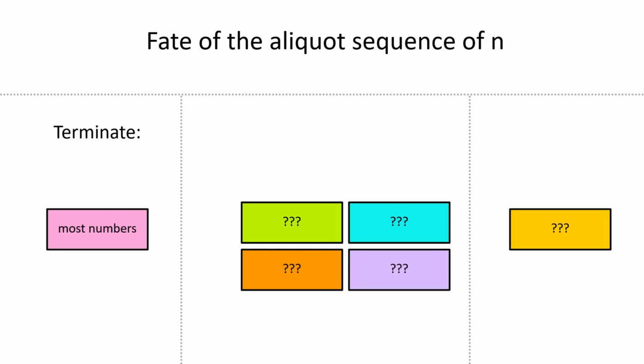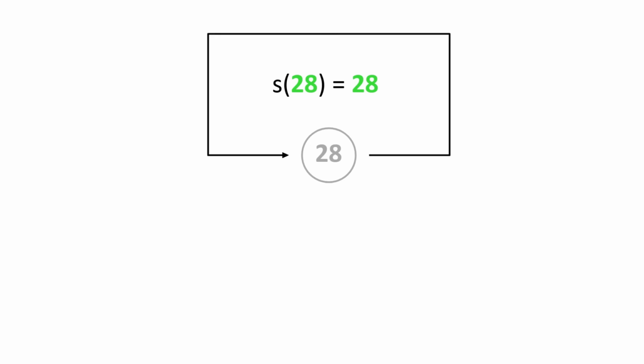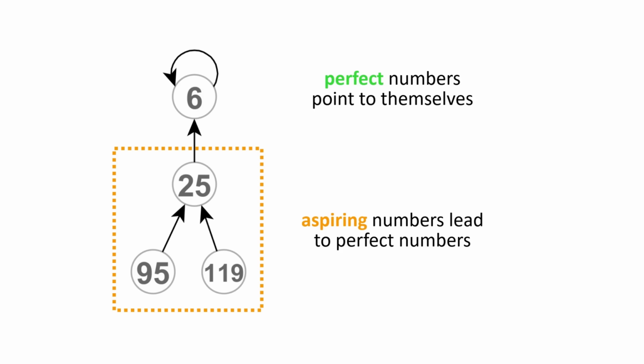But not all aliquot sequences terminate, and in fact there are 5 different ways in which it might not terminate. The first two can be seen immediately on the diagram. Perfect numbers equal their aliquot sum and therefore point to themselves, forming an infinite loop instead of stopping at 1. These loops can also function as alternative destinations. Numbers whose aliquot sequence ultimately leads to a perfect number rather than a prime are called aspiring, and the first few are 25, 95, and 119.